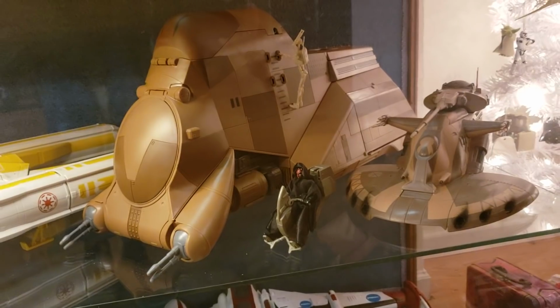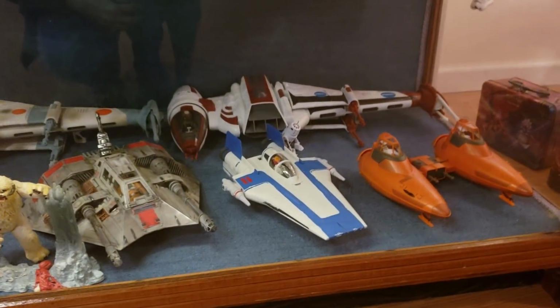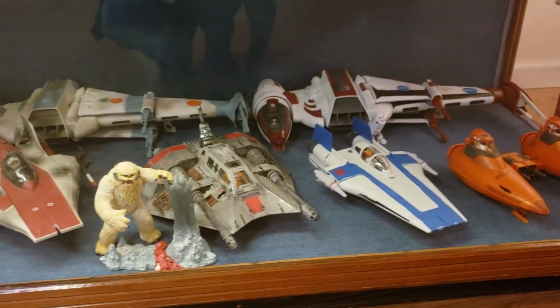And the MTT and the AAT, I think. I'm going to say it's the AAT. Sure, I'm a Star Wars fan, believe me.